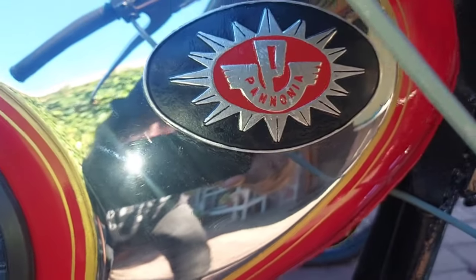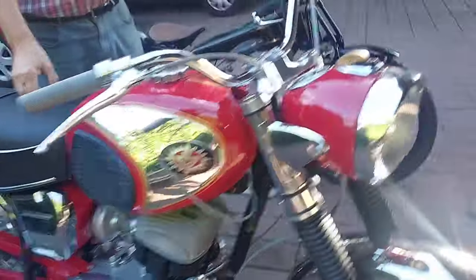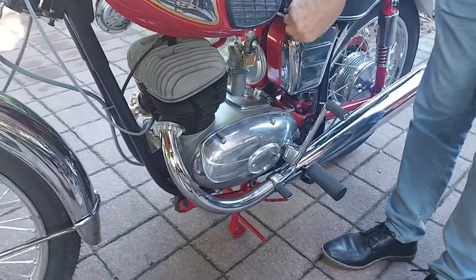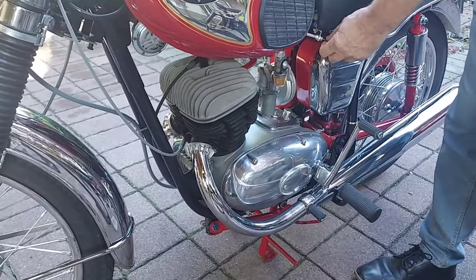Pannonia. Hungarian. Two-stroke. 250 two-stroke. Choke.